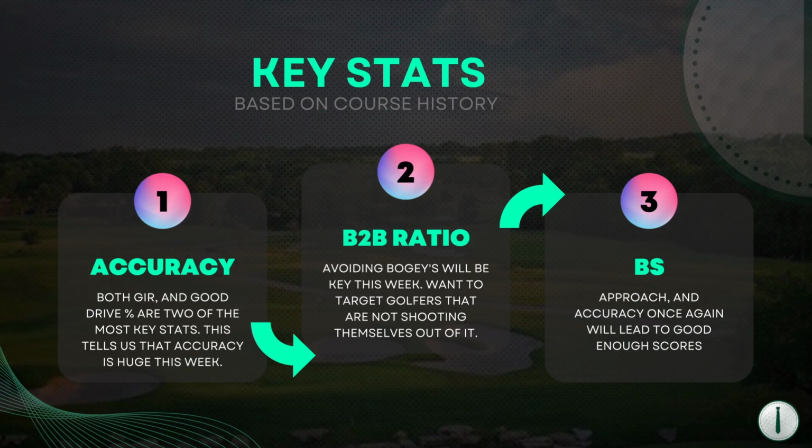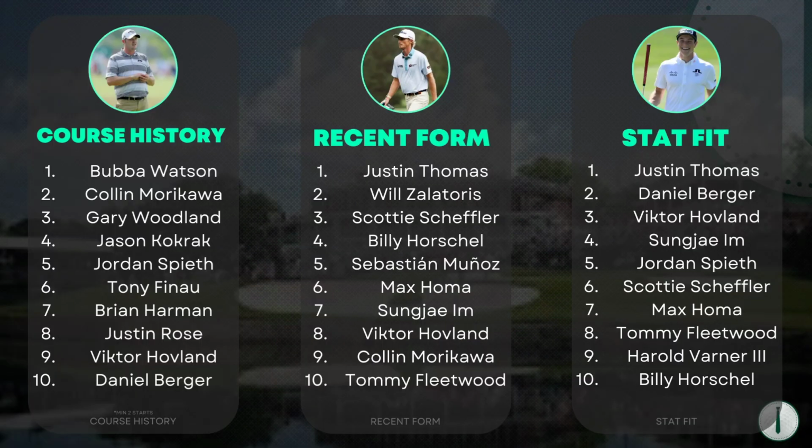Based off of what we've seen in the past at this tournament, we know exactly how it's going to play. It is an accuracy type course. Ball striking does matter, but we're going to be looking at good drive percentage and greens in regulation. Really just accuracy matters with that. Golfers that are hitting the ball accurately are not going to make as many mistakes, but we are going to be looking at birdie to bogey ratio once again this week. And then obviously ball striking is going to be a key stat that we're going to be focusing on this week as well.